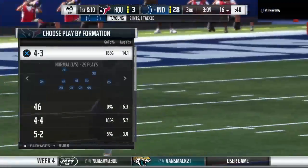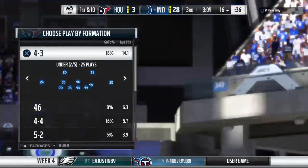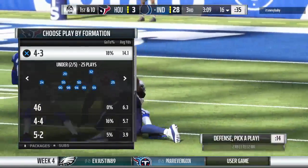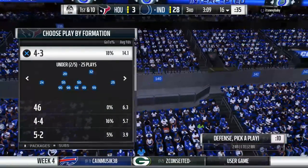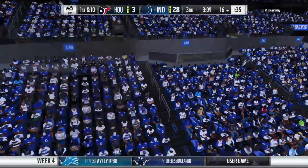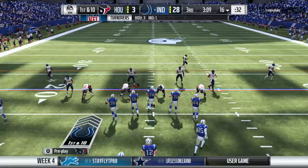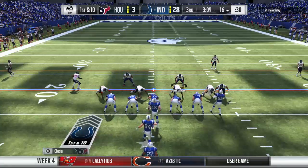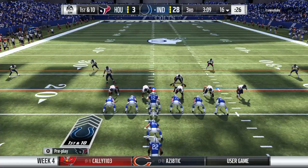Picked off by Tavon Young, and a big turnover there as his guys will get the football back. Well, I get what he was trying to do. He was moving to his right and trying to shift the coverage, but instead he shifted the coverage also to the right and threw right into it for an interception. And the Colts come up now 1st and 10 at their own 16.